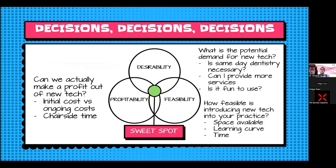So decisions. When we invest in any piece of hardware or technology, we need 3 criteria: desirability, feasibility, and profitability. Look, most of us are private practitioners. We have to be realistic. When we invest in something, we need to make sure that we're getting a bang for our buck. We're getting a worthwhile investment. So, first of all, is there a need or want to invest in this new technology? Do you really need it in your practice? Do you want it in your practice? Do you want to provide more services?